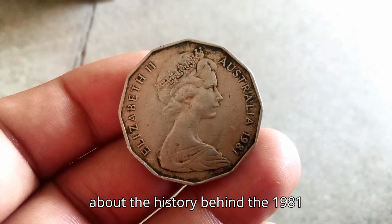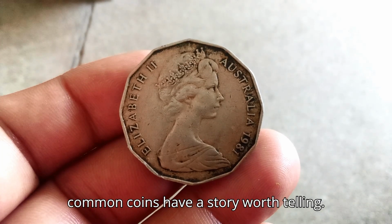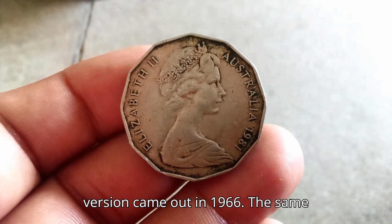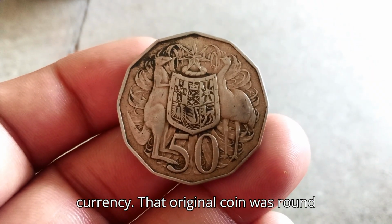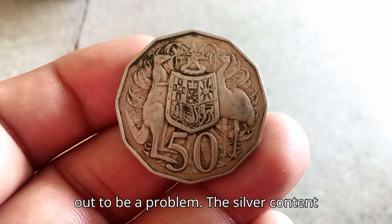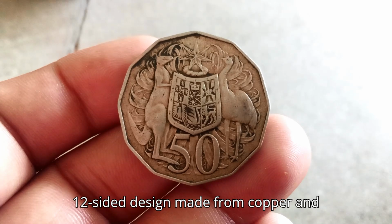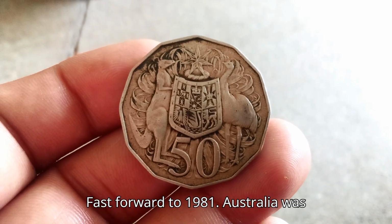Let's rewind a bit and talk about the history behind the 1981 Australian 50-cent coin, because even common coins have a story worth telling. Australia's 50-cent coin as we know it today wasn't always this shape. The first version came out in 1966, the same year Australia switched to decimal currency. That original coin was round and contained 80% silver, which turned out to be a problem. The silver content was worth more than 50 cents. So by 1969, it was replaced with a distinctive 12-sided design made from copper and nickel, the same type still used today.